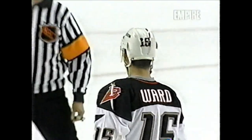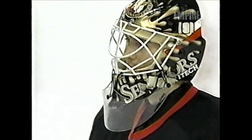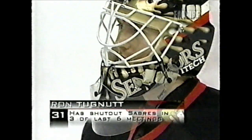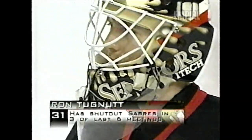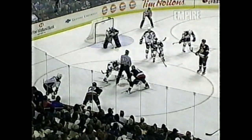The fans are booing. They thought Tugnutt played the puck. Well, a total of 6 shots on goal for Buffalo, 3 for Ottawa. Tugnut came out to play the puck behind the net. Oh, I see. He purposely did that. He purposely took a swipe at it, knowing it was icing. So, smart play by the young Ron Tugnut. Pretty good statistic. 50% of the last 6 games won by shutout by Tugnut.